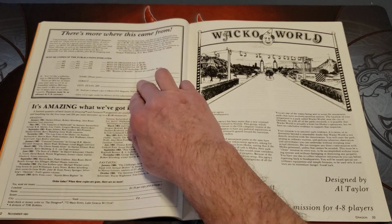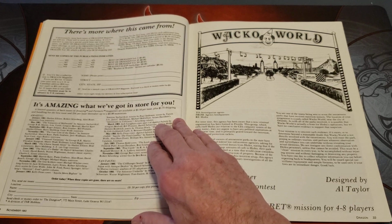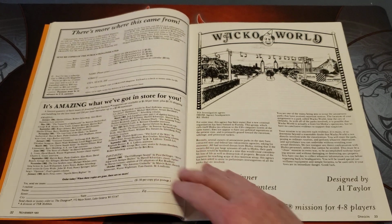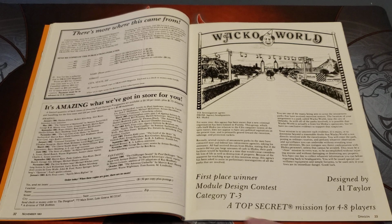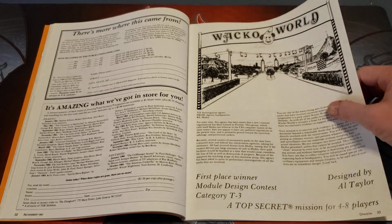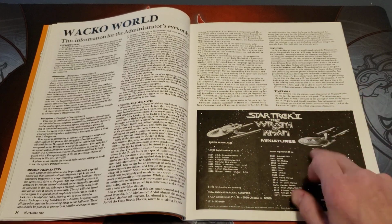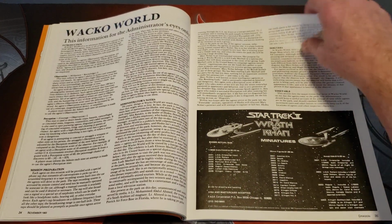An ad for more of where this came from, Back Issues of Dragon, and Amazing Magazine, both from TSR. Wacko World, first place winner, module design contest. A Top Secret mission for 48 players designed by Al Taylor. I remember reading this back in the day. I don't ever remember running it. Star Trek Crew 2 Wrath of Khan miniatures.